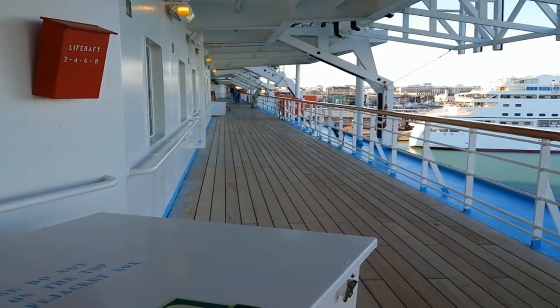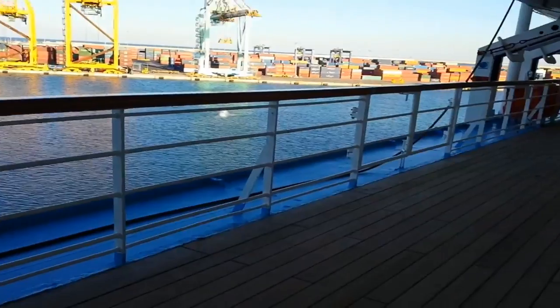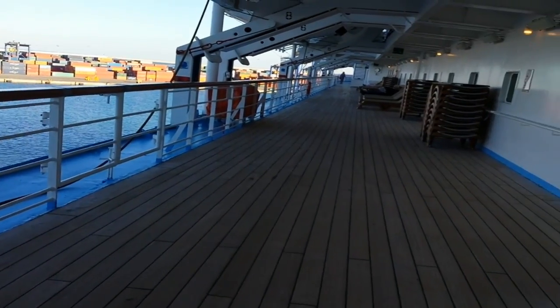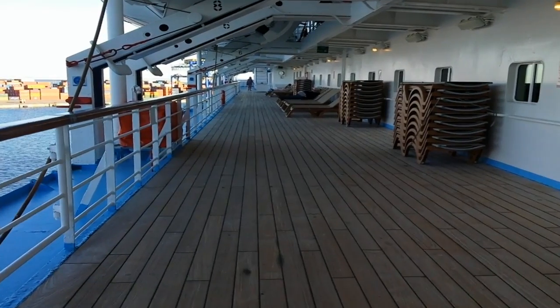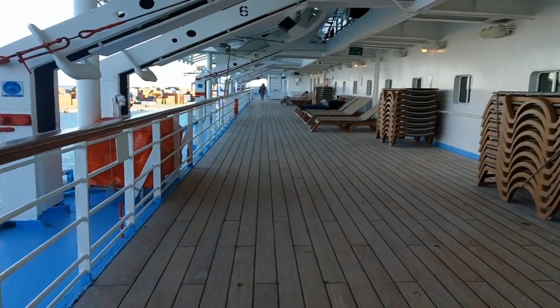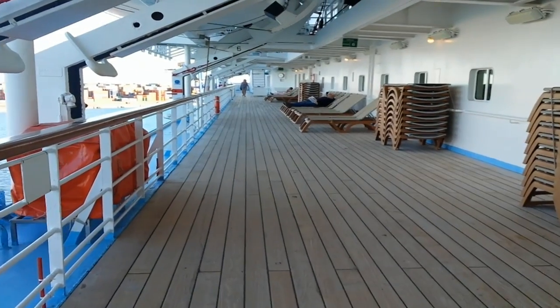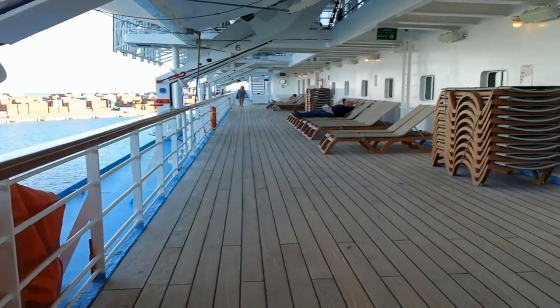So we're out on deck 9 at the moment. Sometimes there's sunbeds set out here, so it's a nice place to come and read in the shade, away from the sun and all the bustle around the pool. So the next thing we're going to do is go up the steps and have a look at the second pool.